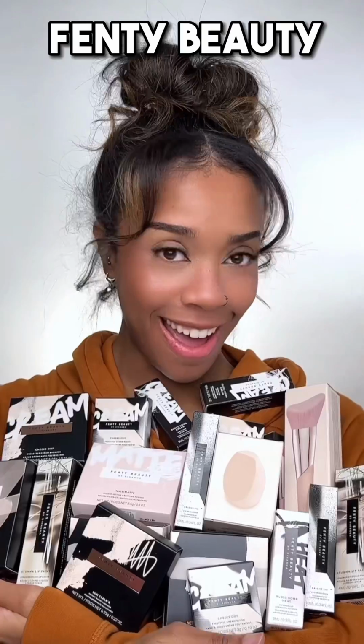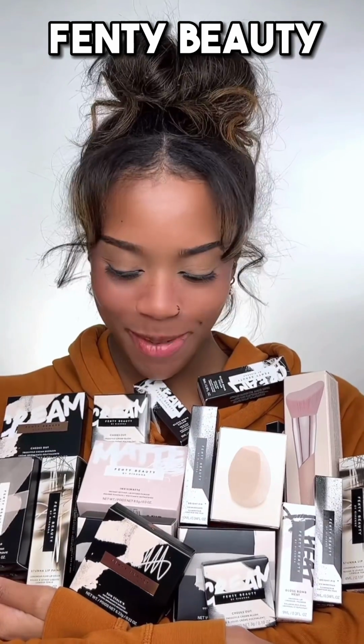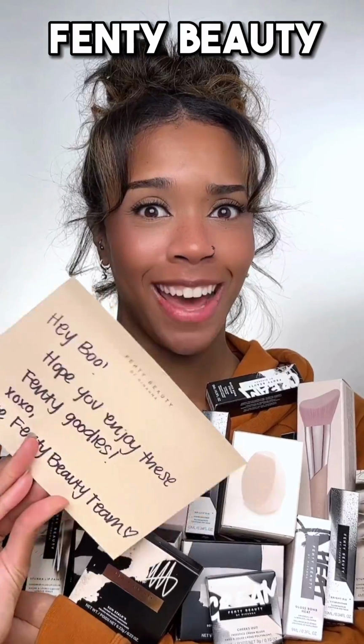FENTY Beauty. I have no words. Well, I do have words because I'm talking, but I feel so spoiled. And guys, you know how much I love the handwritten notes.